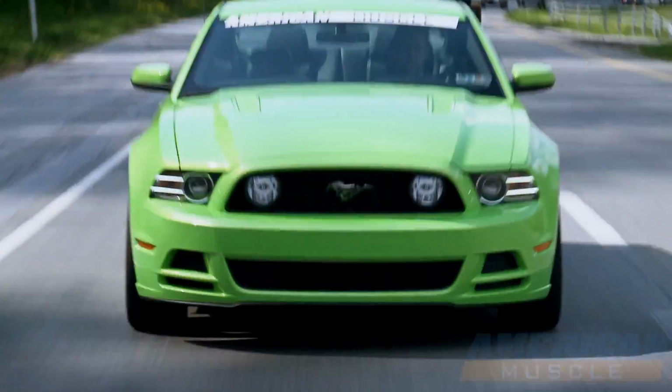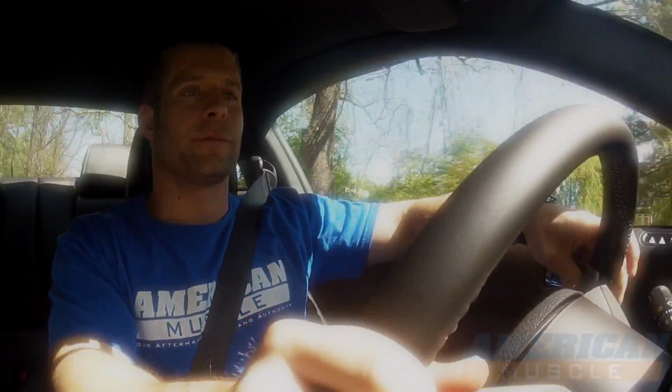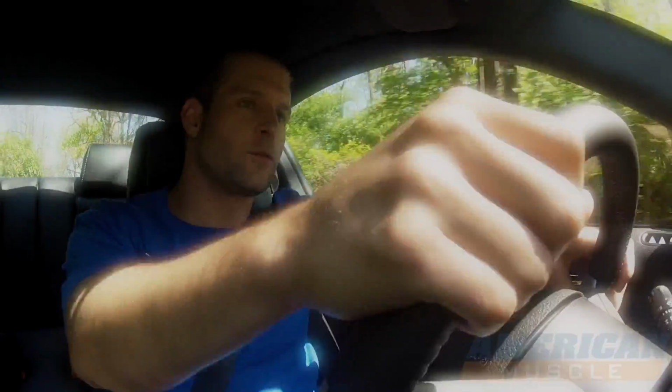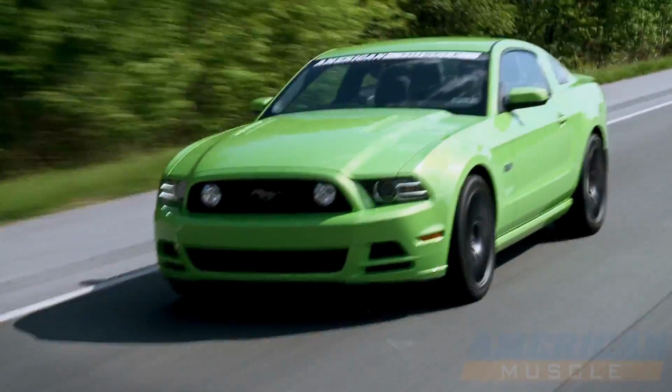The 5.0 Coyote Motor is back and better than ever for 2013. Now, Ford was able to squeeze 8 more horsepower out of the motor by removing the piston oil squirters and giving the car a slightly more aggressive tune from the factory, bringing the total horsepower numbers up from 412 to 420 at the crank. Driving the car, it's immediately apparent why this motor is so well loved within the Mustang community. It has more than enough power to keep you happy, especially when you turn that traction control off.